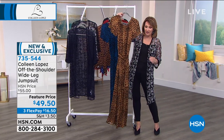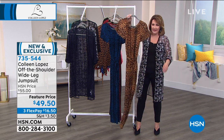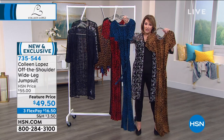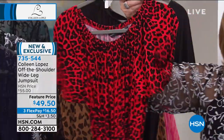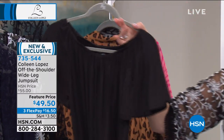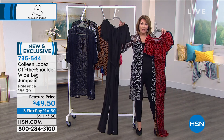You can wear it on or off the shoulder. Comes with a self-tie belt. It has a nice full leg. And this is done in the leopard. I think we call this the natural leopard. It's gorgeous in the blue. Love that blue leopard. And then we also have the red leopard. Cuteness, you guys. And then we do also have it in all black. $49.50.